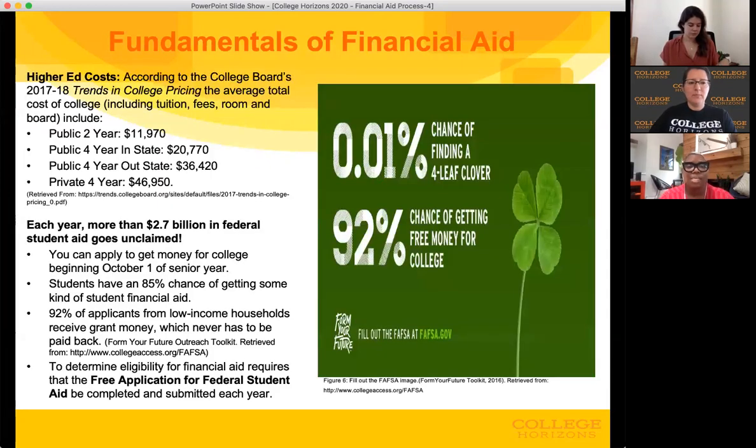So these are just a little bit of statistics about some of the trends we've seen in college pricing. Public 2 years, the average have been around 1,100. For public 4-year in-state, it's about 20,000. Public 4-year out-of-state, 36,000, and private 4-year, we're seeing the average is around 46,000 for families.